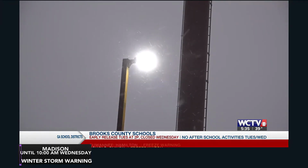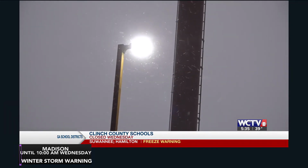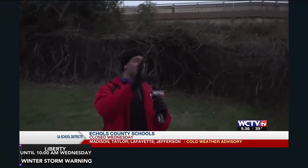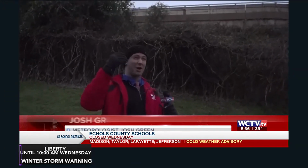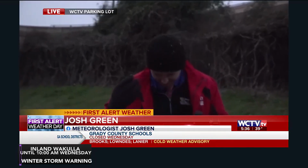Let it snow, let it snow, let it snow. Welcome to the capital city in the Sunshine State. What you're seeing right now is, yeah, the first snow flurries hitting the ground here in Tallahassee. I'll tell you what, just over the past 2 minutes or so, there's been a whole lot more. You can kind of see the snow hitting my shirt right now. You can see it on my beanie as well.